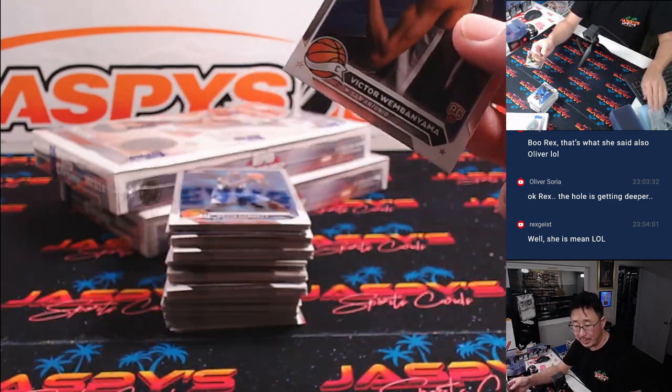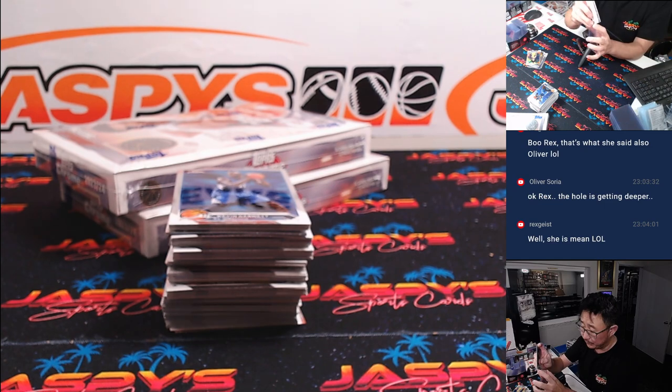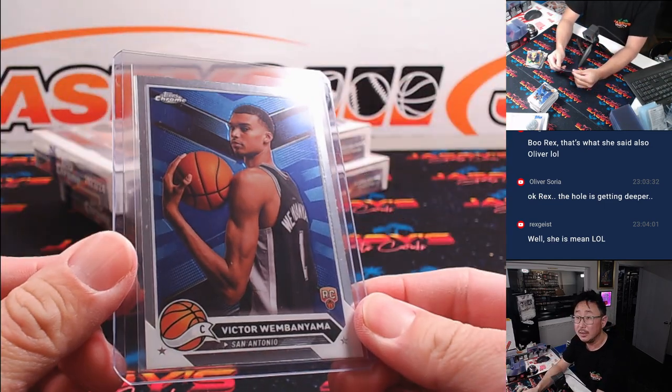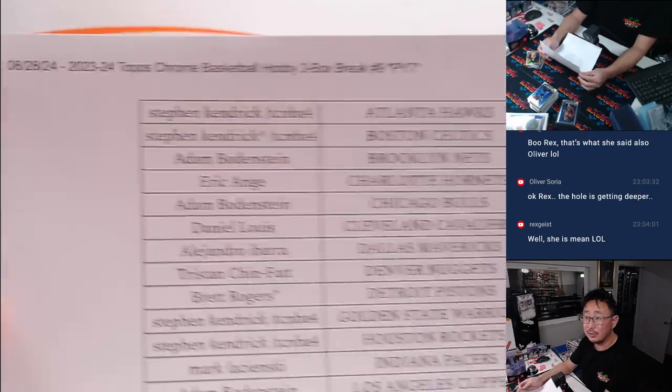There's our first Wembanyama going to Adam and the Spurs. Base version, no refractor. Final printout once again, official.